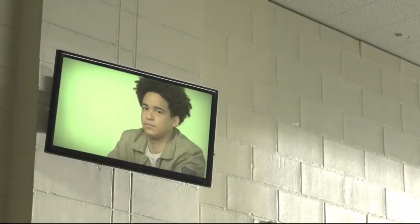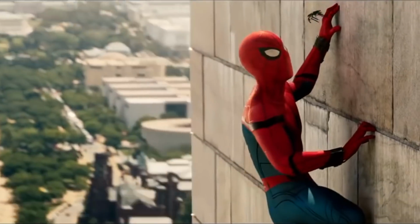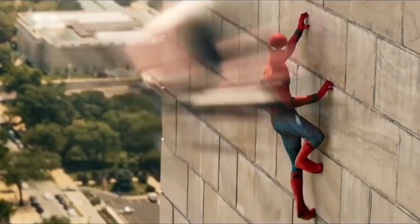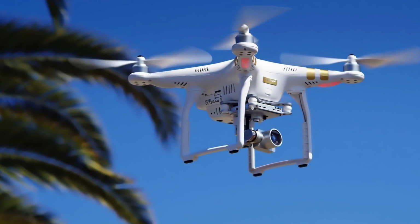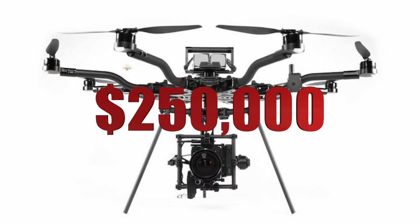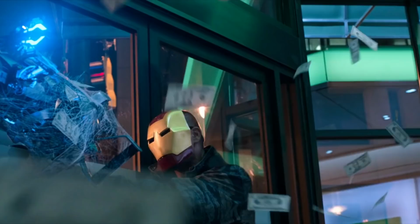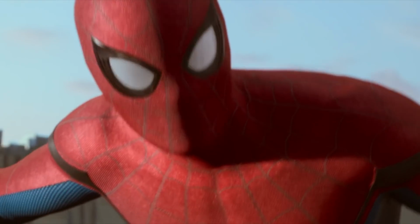Now let's talk drones. Spider drones specifically. A superhero needs a drone that could get into every nook and cranny, and you also need one that doesn't require you to be working a remote control either. A top-of-the-line unmanned drone is much more expensive than you think, coming in at $250,000. It's actually a ridiculous price, but totally worth it if you already invested $15 million into your Spider-Man suit.